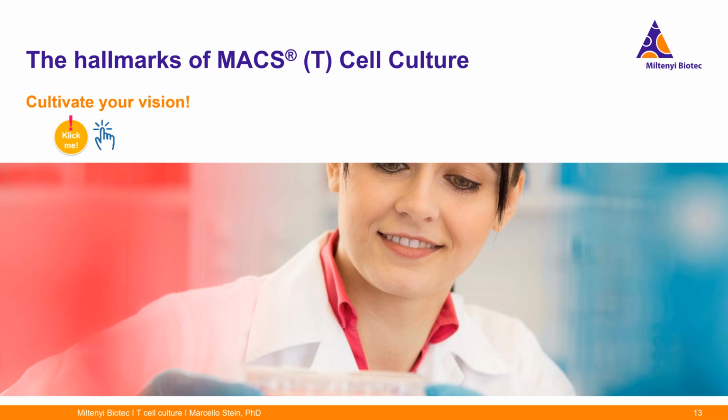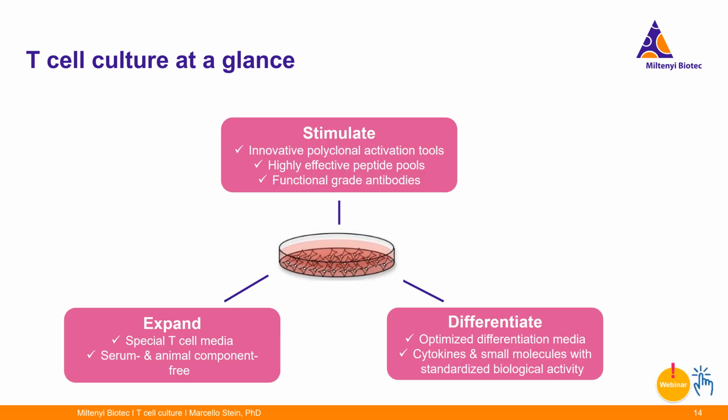Now let's see what makes MACS cell culture products so special. Cultivate your vision. When culturing T cells, apart from activation and expansion, also differentiation into different T cell subtypes is an important topic. The latter is performed with cytokines and functional grade antibodies. Activation is performed with either polyclonal stimulation reagents that, for example, engage CD3 and CD28, or antigen specifically, using, for example, our PepTivator Peptide Pools. Expansion culturing is best performed in special T-cell media, such as our serum-free TexMACS medium. In the following slides, we will have a more detailed look at Miltenyi Biotec's T-cell culture portfolio.